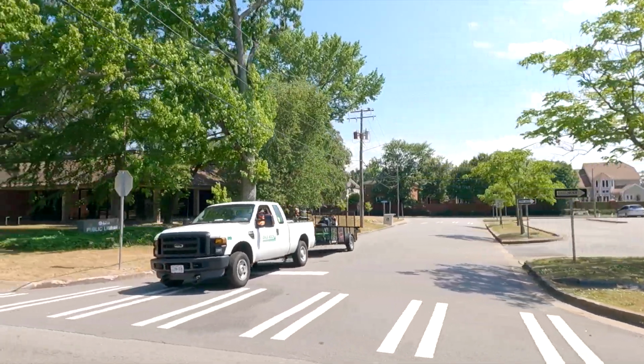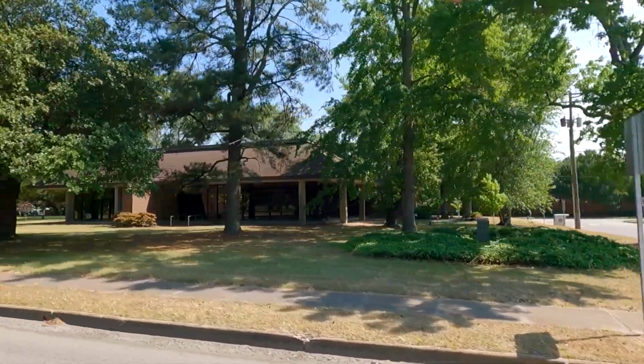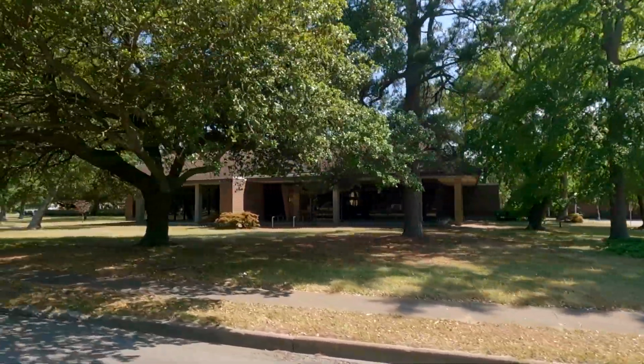We do have an extension of the public library. There's quite a few libraries in the area. There's one right down the street here. If you love going and taking your kids there, the public library does have story time and arts and crafts times for kids. So if you're looking for a free or cheap option to entertain the kids, that could work out for you.